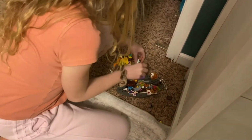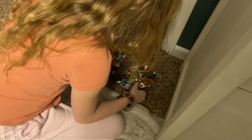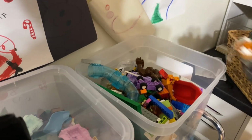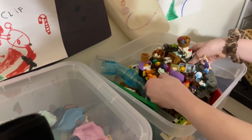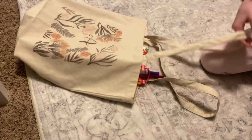Now we understand not everyone has a whole playroom that they can designate. But in that case, think about those containers. It's like, okay, we only play in this section of the room, or the toys have to stay in the toy chest or whatever. Just thinking about and setting boundaries for your kids.